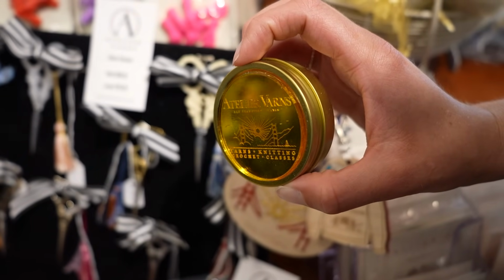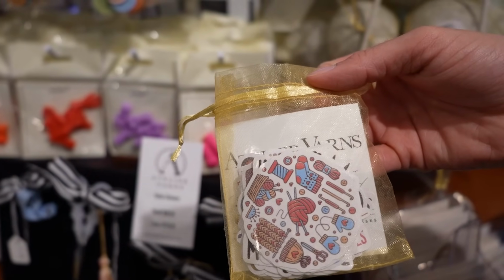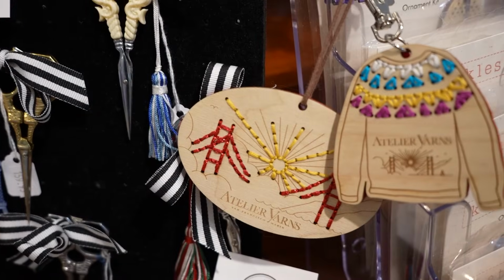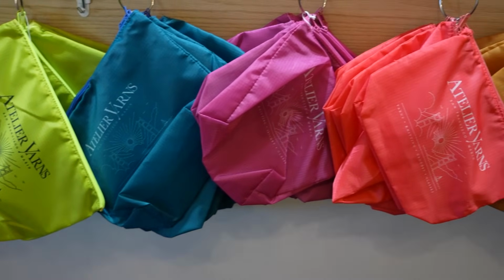They had stitch markers, they had tins, they had bags. They even had bags that were made just for them with their logo on it.